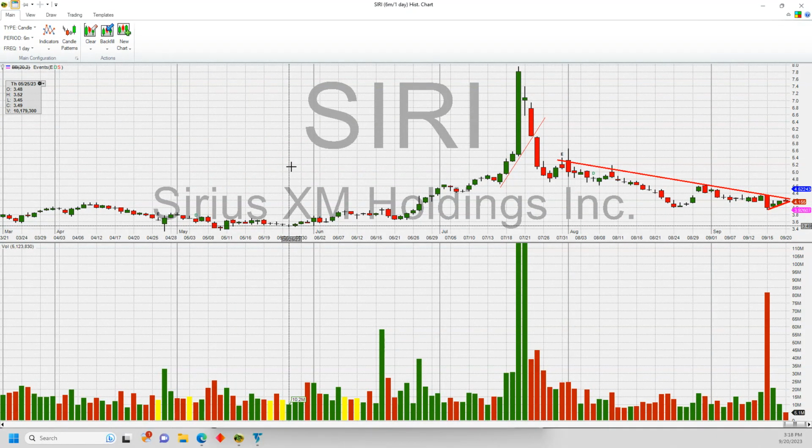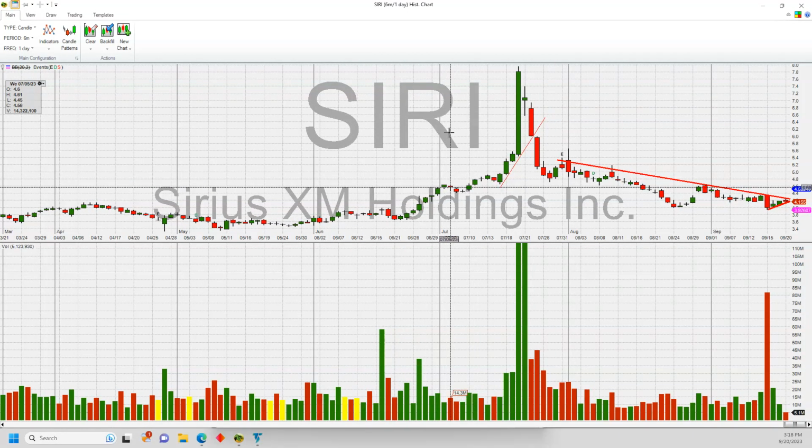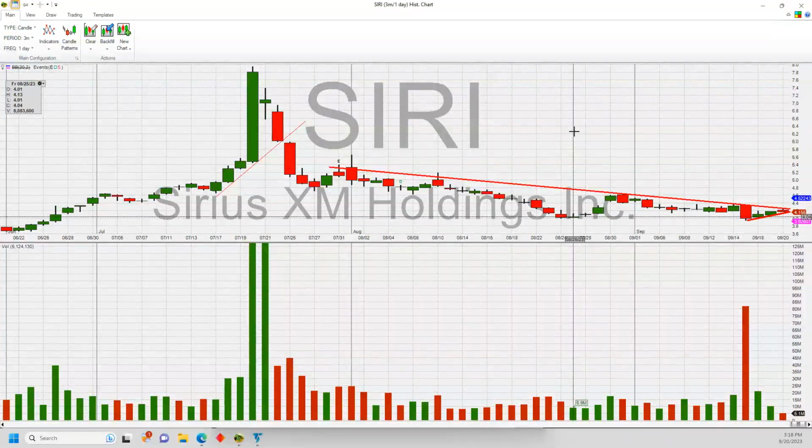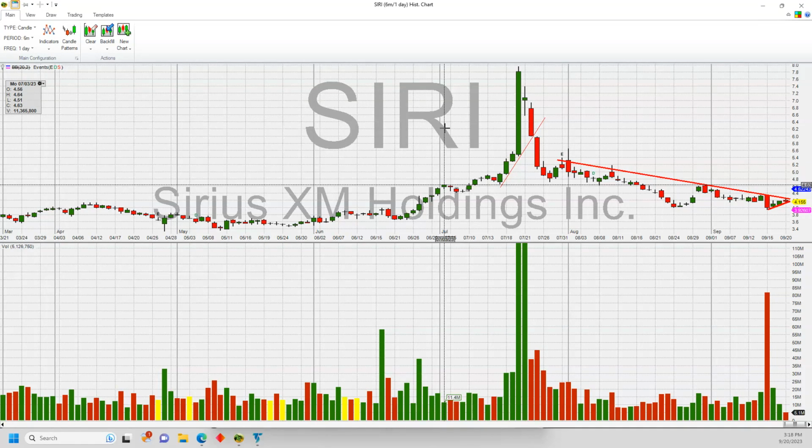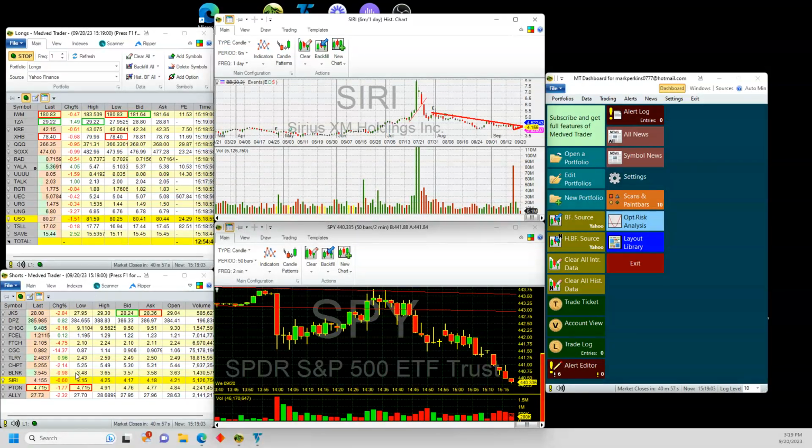From the risk standpoint, that's a level. That's a good watch here for a short. It's been sideways so long and down, you'd think it'd get a pop here, but it's just still looking bearish.